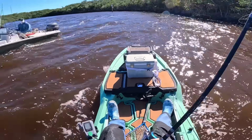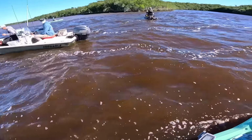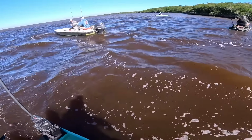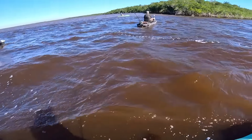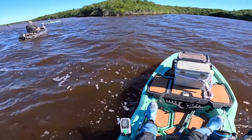What are you guys thinking of doing? I had one bite over there, but I don't think we're gonna be able to go anywhere else. Just saying, that first canal seemed like the best. Yeah, I think we have a better shot of just going back there.